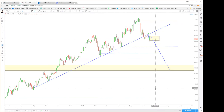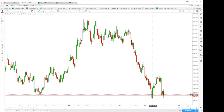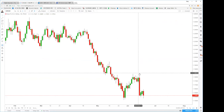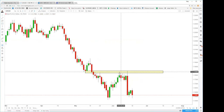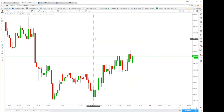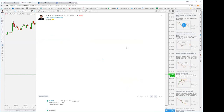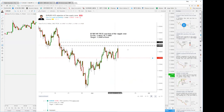Okay. Now let's go to Euro. The Euro had a pullback last week, but after Draghi spoke, it just retested 1.1850, retested the structure and goes down again. And how many of you guys read my post on TradingView? How many of you read my post here?